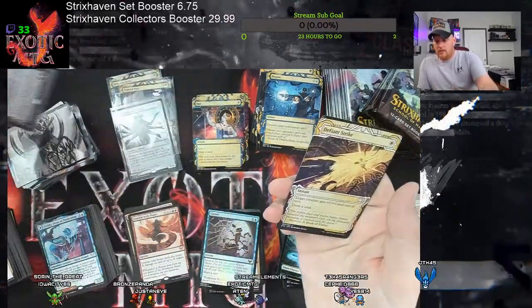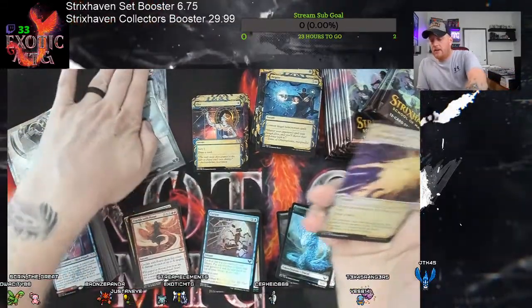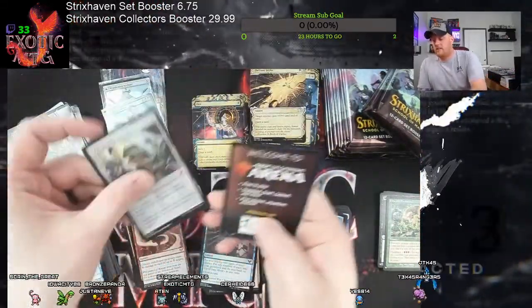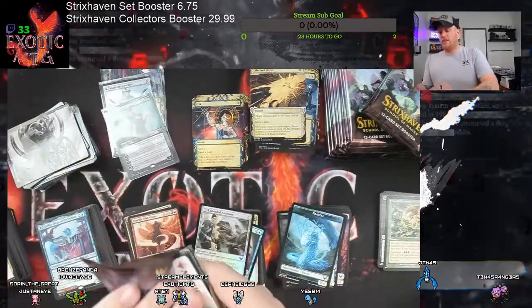That is a nice little pull. We'll put that with our other bombs. Where the heck did I put the bombs? Right here. Defiant Strike. Already had that foil before, but that is a nice borderless planeswalker there.